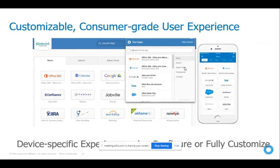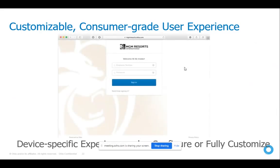This easy user experience is all duplicated on mobile, as I discussed earlier, through our mobile app, which is a fully featured native iOS and Android app that provides SSO to all your mobile devices. This allows users to access all their apps even on the go.